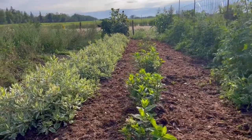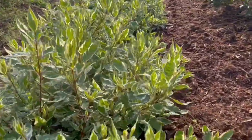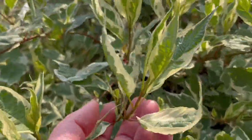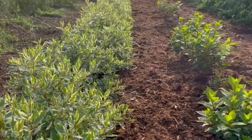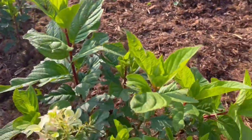This is my dogwoods. I planted dogwoods, and these were planted last year. They overwintered really well. They handled minus 50 degrees Celsius. So, hey, bonus. They were mulched really well last year, and they have quadrupled in size. They're just beautiful plants. I harvested quite a bit off of them.